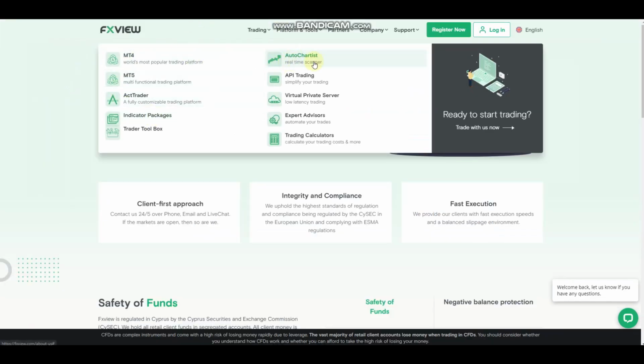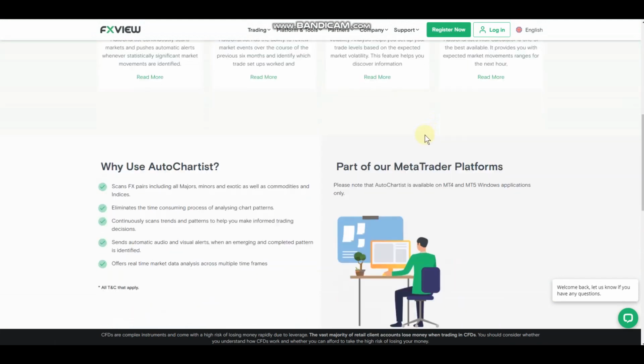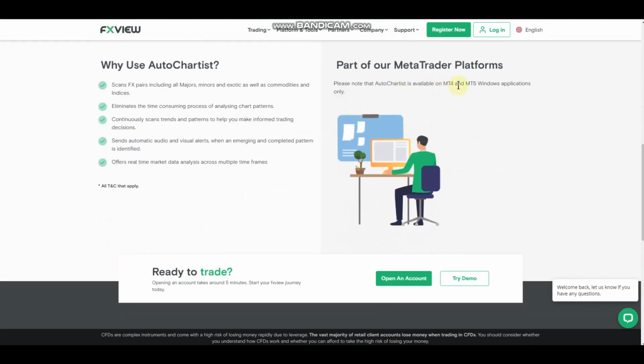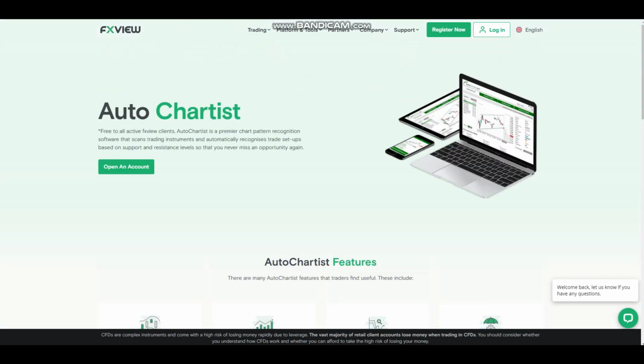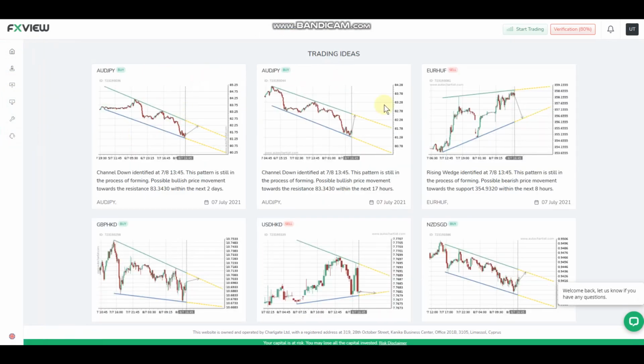So let's go back over here into the platform and tools. Auto Chartist they offer. If you wanted to download this, it is only available for the MT4 and MT5 Windows applications. However, in the back office here, if you go down to tools, Auto Chartist, you're going to see they have it set up here that you can go in and have a look if you want to use the Auto Chartist with FXView. So, okay, very nice.